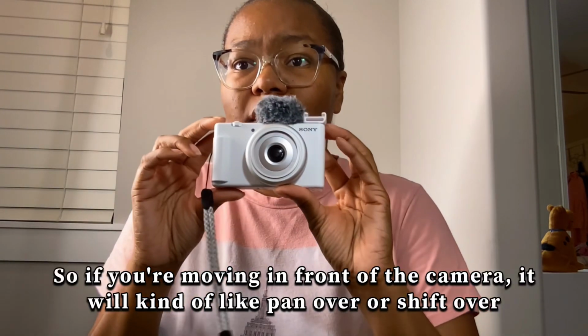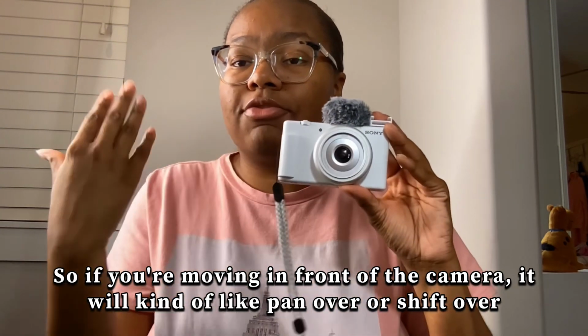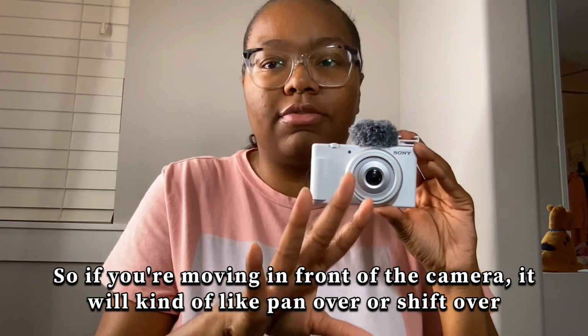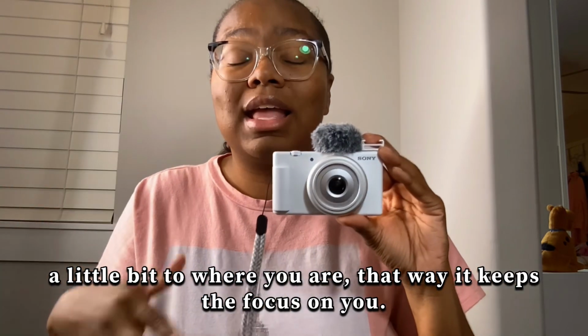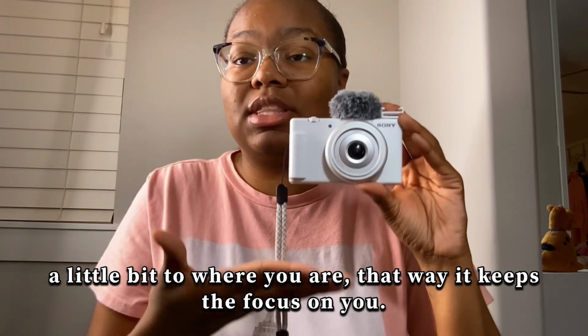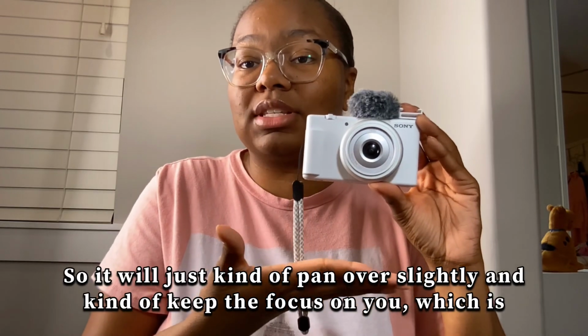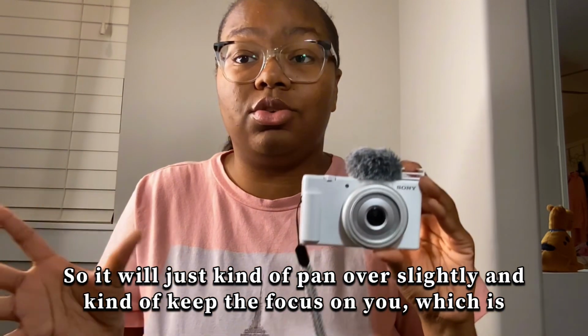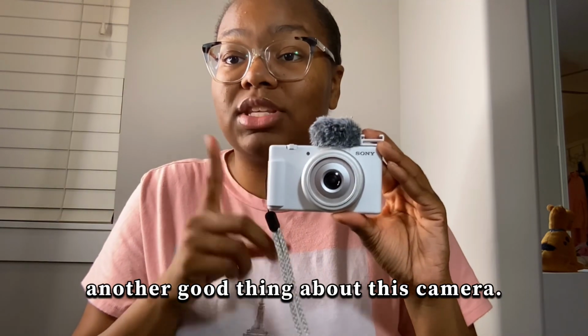So if you're moving in front of the camera, it will pan over or shift over a little bit to where you are. That way it keeps the focus on you, so it will just pan over slightly and keep the focus on you, which is another good thing about this camera.